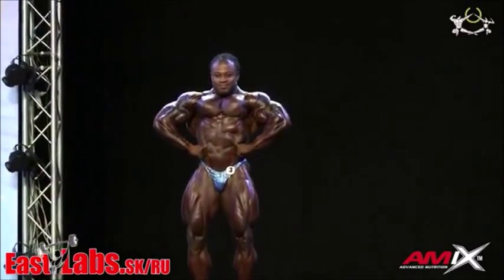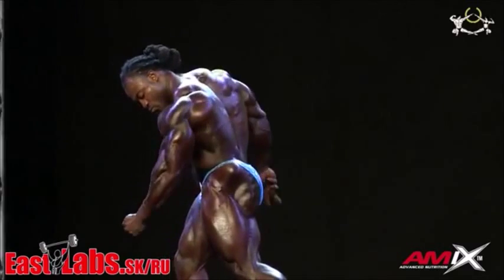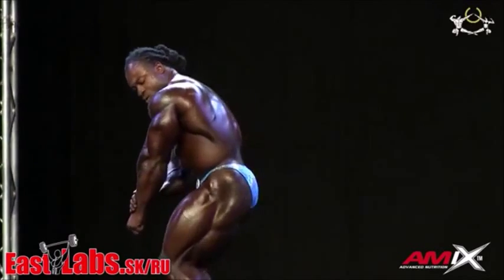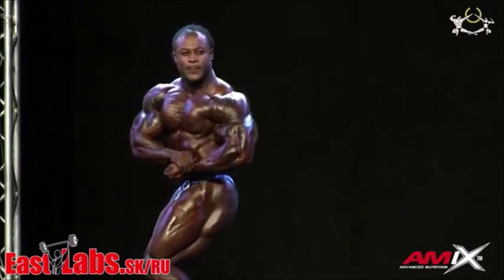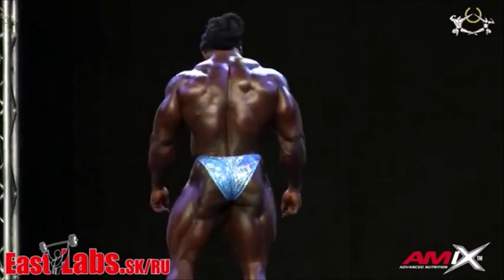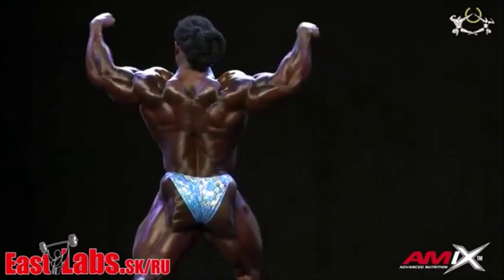Here we have William Bonek as the first competitor on stage doing his posing. This is pretty much like doing free poses for the judges. We're talking about pre-judging. As we can see, it comes with tremendous muscularity. Look at that.